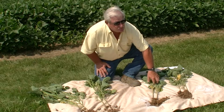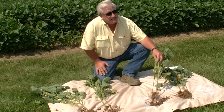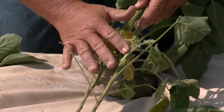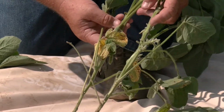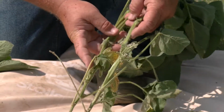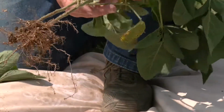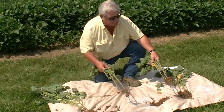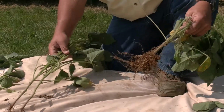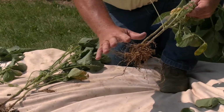Here we have an initial treatment at approximately V3 by Dr. Orslick with just the addition of extra power at 24 ounces per acre. The pod load is starting to look a little bit different in auxiliary branching of the plant and the amount of flowers that we see. The stem diameter is slightly larger. The biggest impact that we see between the samples is the amount of active rooting that we have between the use of just a herbicide application or the addition of extra power.